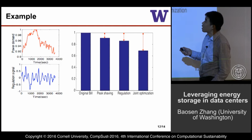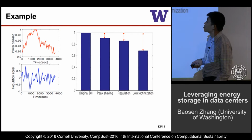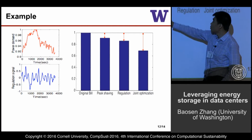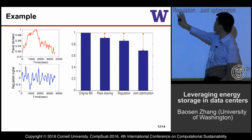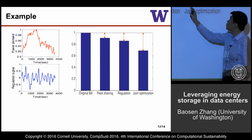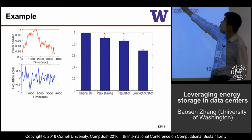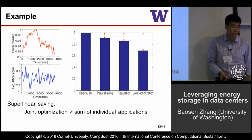This is an actual Microsoft data center trace. This is the regulation service market. This is the bill if you don't do anything. If you do peak shaving, you get a little bit of reduction. If you do regulation service, you get a little bit of reduction. If you do both, you actually get a huge reduction. So this reduction is more than the sum of these two. We have some sort of superlinear saving.